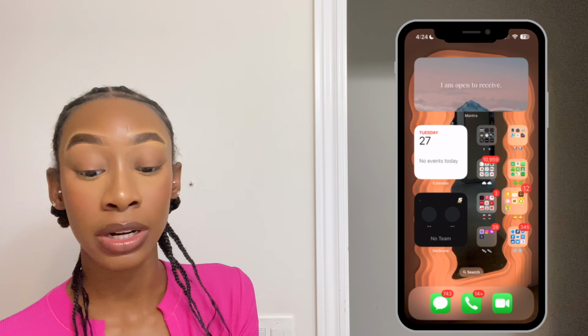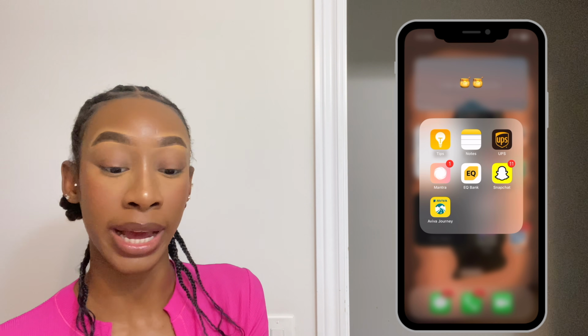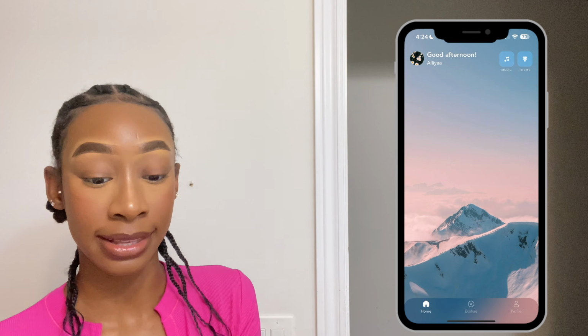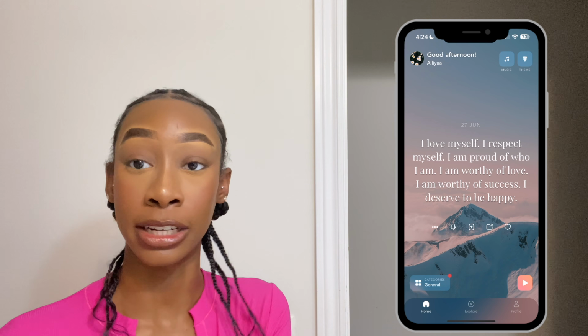In the next folder, I have Tips, Notes, UPS, Mantra, which is the app that I use to add widgets to my home screen, and for daily affirmations, it says, I love myself, I respect myself, I am proud of who I am, I am worthy of love, I am worthy of success, I deserve to be happy.